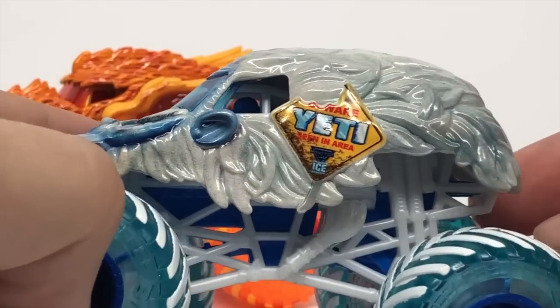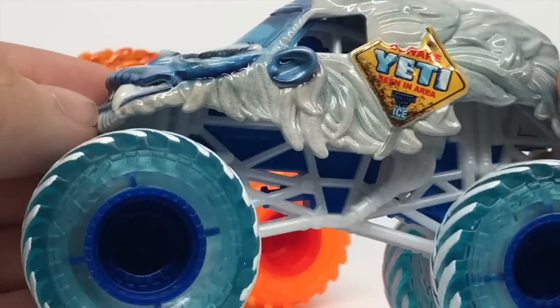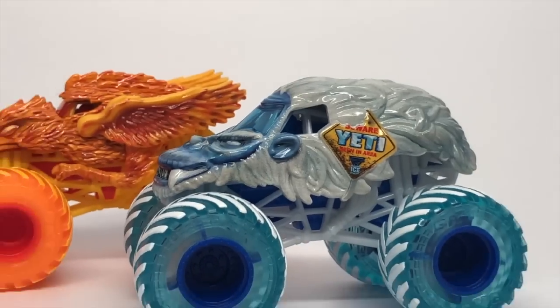And same thing on this side, just the opposite side of the sign, "Beware Yeti seen in area." And of course it has the standard ice chassis, so white roll cage, blue chassis, blue rims, and of course these icy transparent blue tires with these snow treads. And that is amazing. I love this Yeti. Probably my favorite ice truck so far of the doubles.